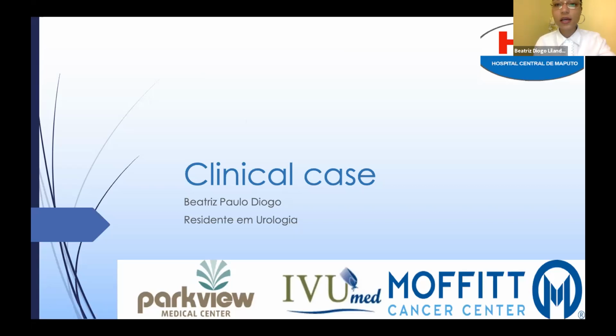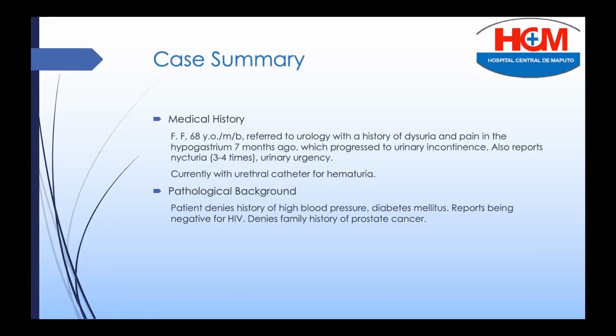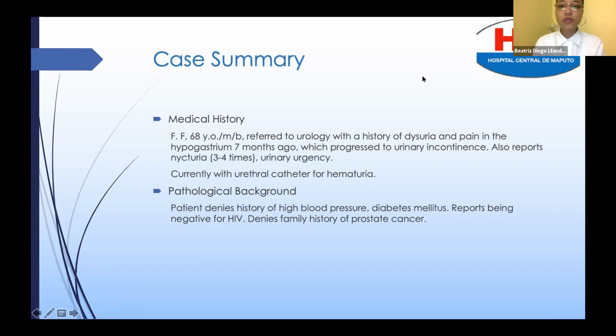Good evening, everyone. I will now present a clinical case of a patient that we have here in the Hospital Central of Maputo. Case summary: a male, 68 years old, referred to urology with a history of dysuria and pain in the hypogastrium 7 months ago, which progressed to urinary incontinence. He also reports nocturia 3 to 4 times and urinary urgency. Currently, he has a urethral catheter with hematuria.